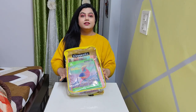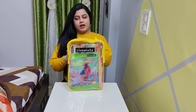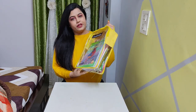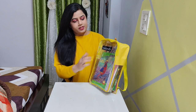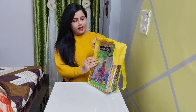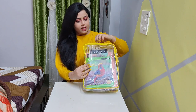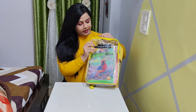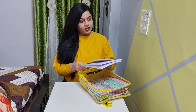Hi all, this is the Classmate stationery set. It comes with a bag like this. So it's a very good pack to gift as well. I'm gonna show you the products inside it. As you can see, it is a transparent bag, comes with a zip and you can hold it like this as well. So it's pretty good for gifting. Let me show you what products they have given here.